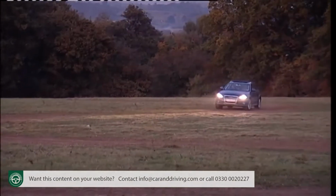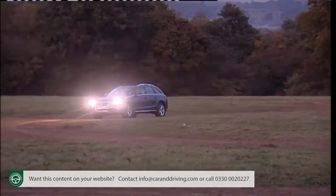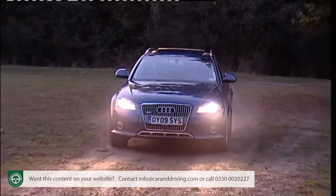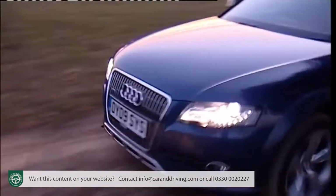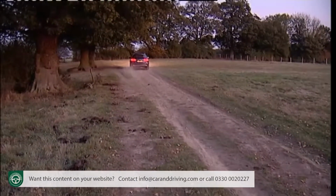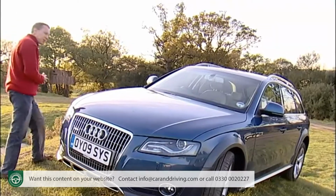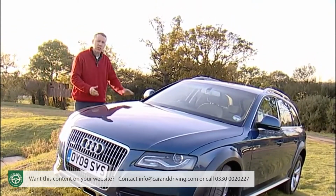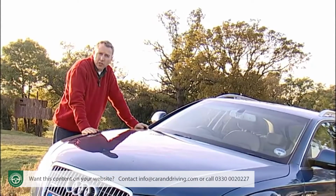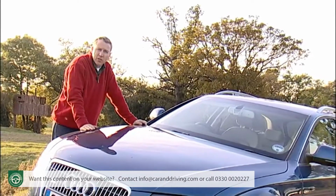Now, we're not talking about rock-strewn hillsides or extreme wilderness river crossings here, but the kind of unmade roads and rutted farm tracks that owners might encounter and which might damage an unmodified vehicle. Audi has been perfecting the concept for over 10 years, initially with the large A6 Allroad model, which took on executive off-road estates like Volvo's XC70.